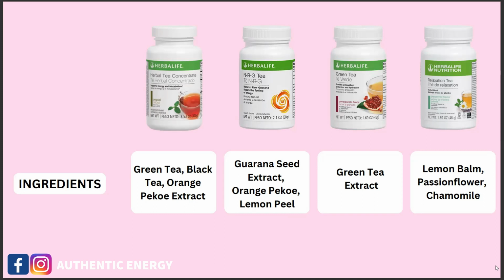Now, moving on, we have NRG tea. NRG tea is basically made from guarana seed extract, orange pekoe, and lemon peel.